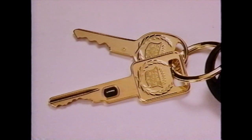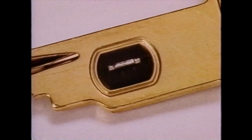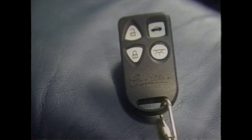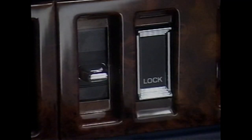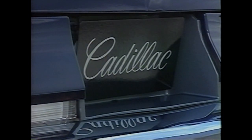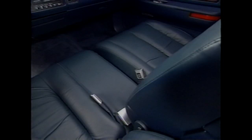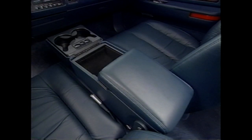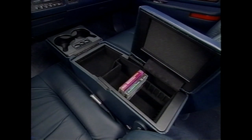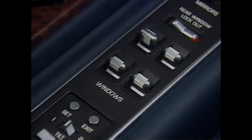The Passkey 2 security system is also standard and includes a specially coded ignition key. Fleetwood also has an optional security package with remote keyless entry, automatic door locks and central door unlocking, a fuel filler door release, as well as a theft deterrent alarm system. Other new convenience features include a unique 2-compartment armrest with a dual cup holder and a cassette CD storage compartment. The new Fleetwood has lighted window switches for the driver and front passenger, as well as an express down driver's window.